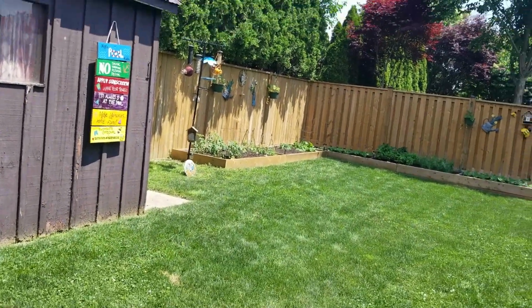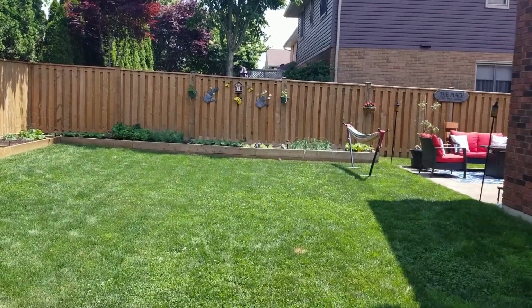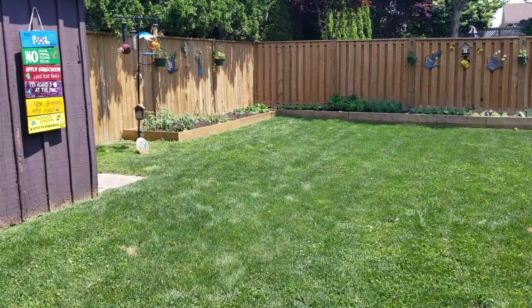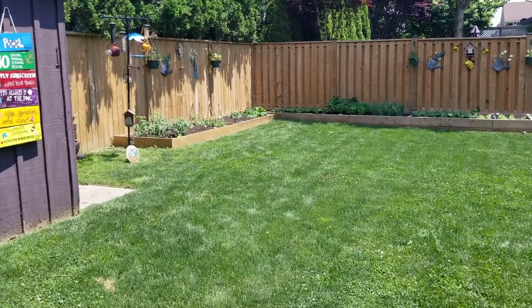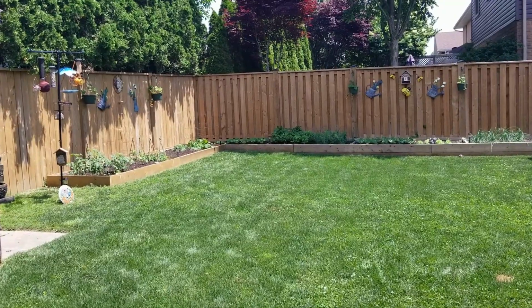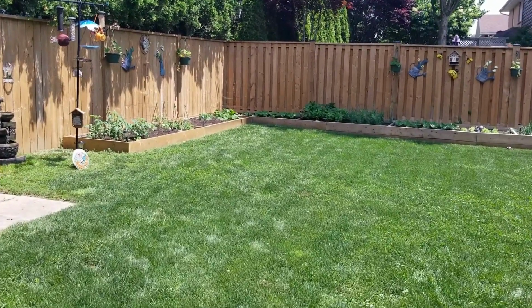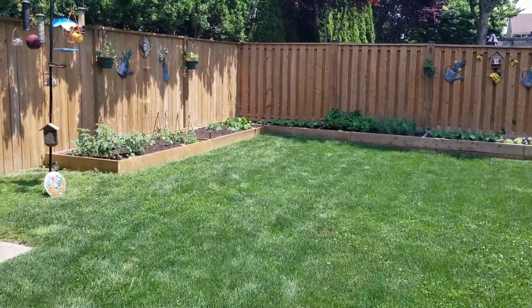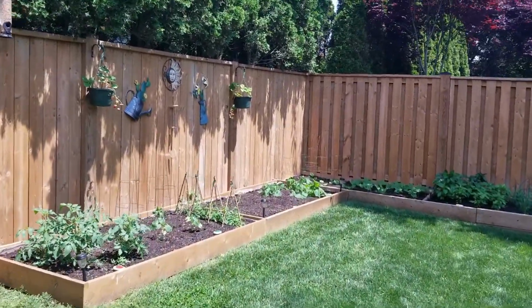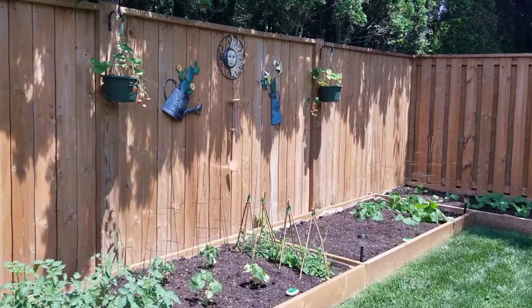So that is my garden tour of my raised garden beds back here. I would love to add more, but I think my spouse might kill me, for one, and for two, we do have dogs, so we do need to leave some space for them to go to the bathroom. But yeah, I do have the strawberries on the fence, like we talked about in the strawberry videos, and they're doing quite well.